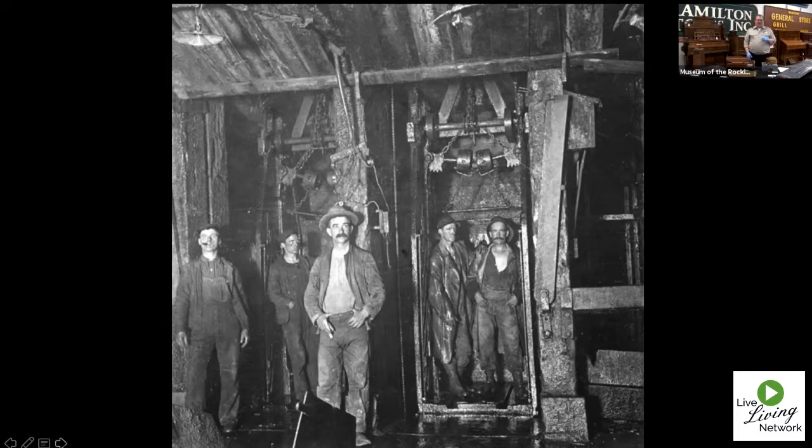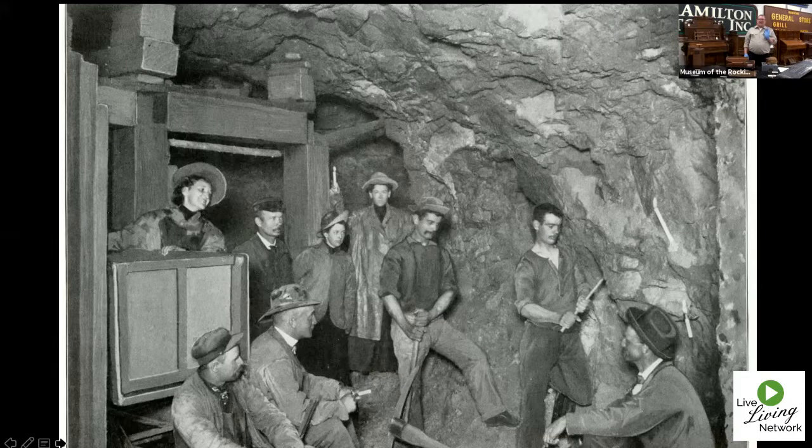I get the next slide. This was also the peak of production for these mines. So 1917 is about the year that they started producing the maximum output of copper from this mine. Both of these photographs, the previous one of the elevator and this underground shot here, are showing underground mining operations. And from this image you can see here, they're still using candle power down here for their lighting needs.